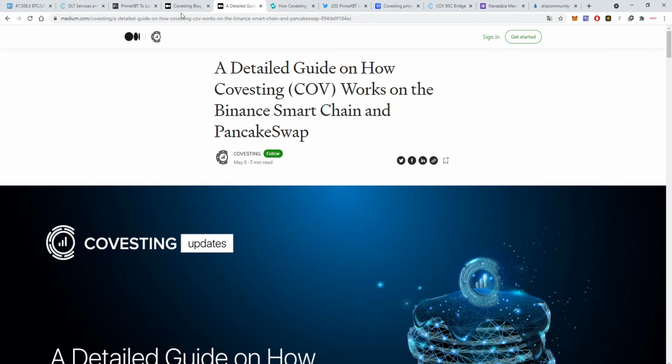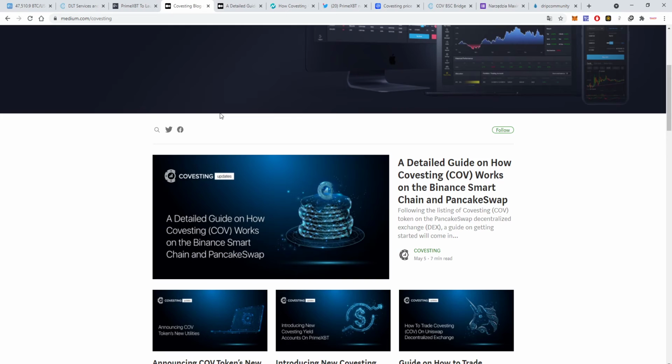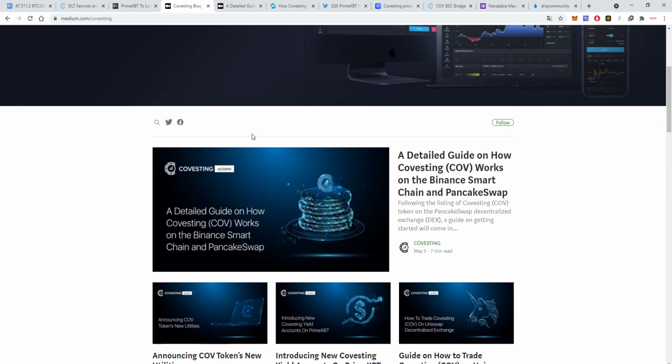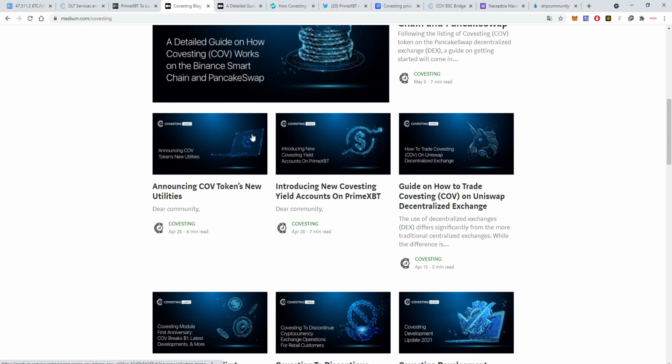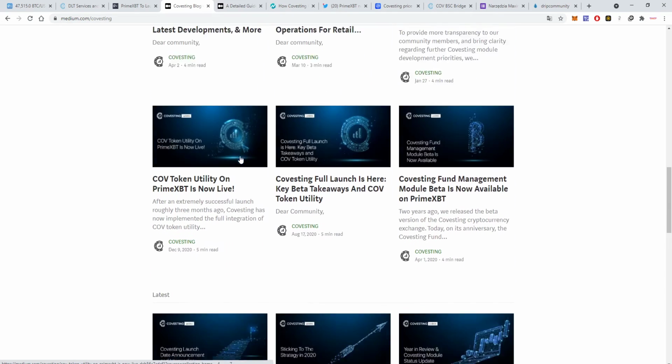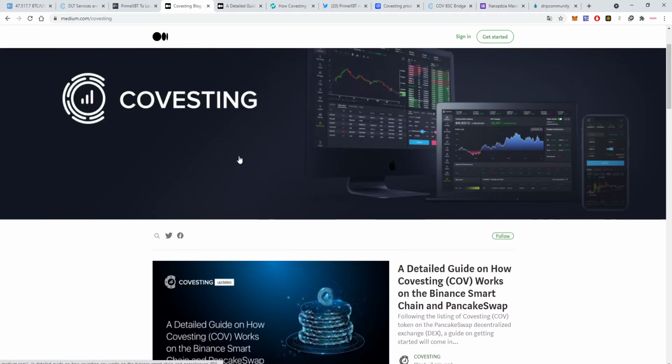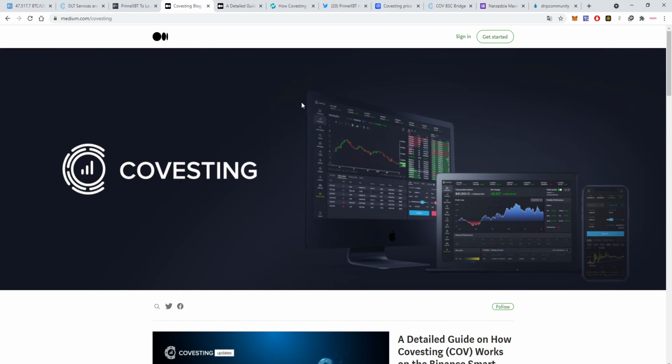Also, if you go to medium.com/covesting, you'll see a lot of articles that will help if you're a beginner. It's always good to get some education before you do anything, especially if you're a beginner, to understand how it works, okay? I will not show you all these articles, but it's good to do some research on your own. So you have a lot of articles here about Covesting on their Medium page.